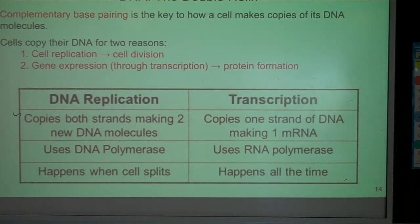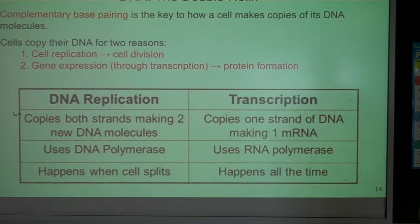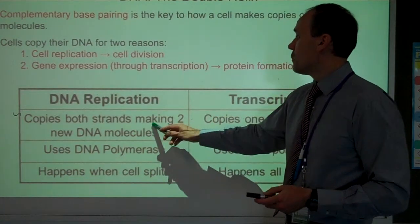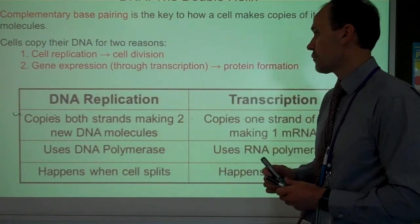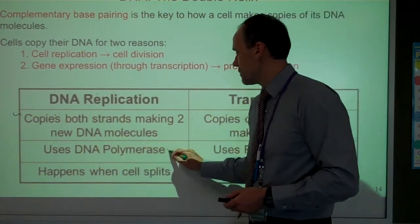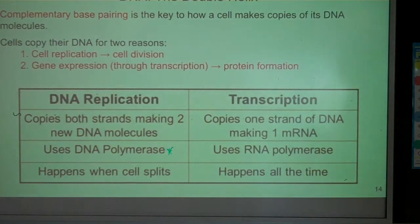Very, very important. Cell division is when you're making another cell for some reason. Maybe my skin cell's getting a bit manky and old and horrible, takes a lot of damage, so I need to replace that, and the old one dies and falls off. Cell replication copies both strands, making two new DNA molecules. Uses DNA polymerase. Happens when a cell splits. You don't really need to know this bit. Happens when a cell splits, as I said, when the cell is being copied.